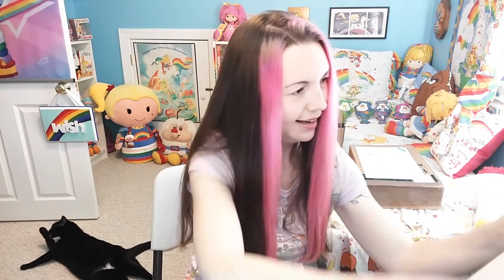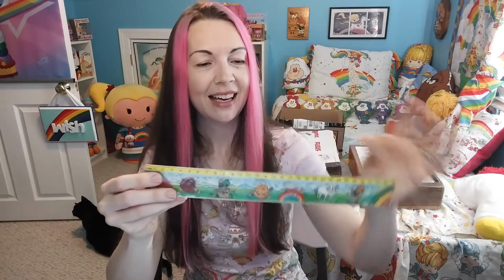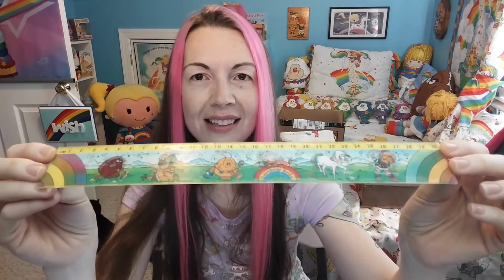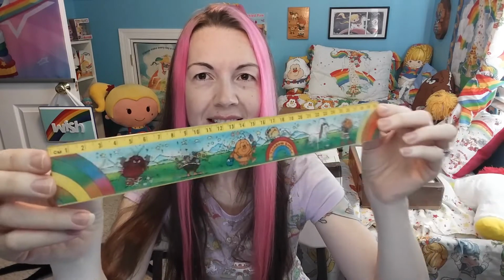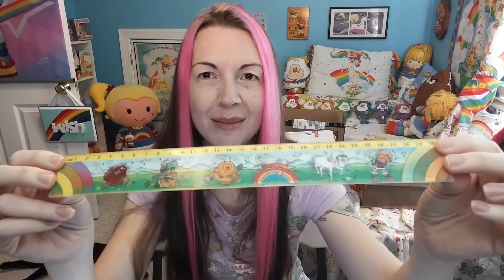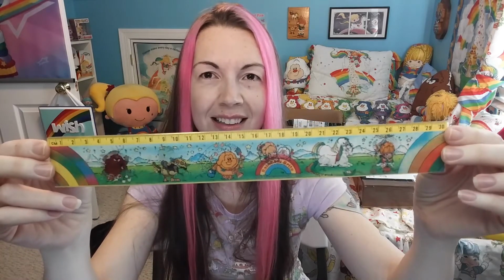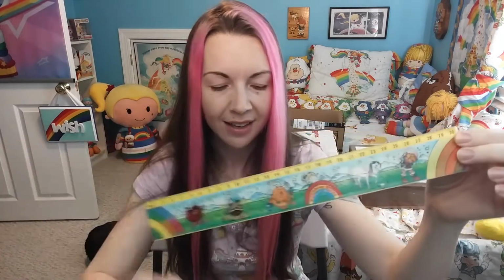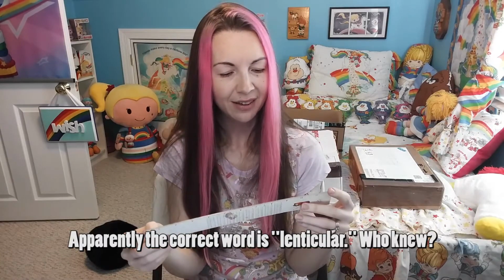Okay, got those squared away. Let me try to put it away. Okay. This is when I was like, oh, that's pretty. This is a ruler, but it's like holographic. Is that the word? Like the image changes when you tilt it. Is it this way as well? No, just up and down. Is that the word for this? Holographic? I think that's the word. I'm doubting myself now.